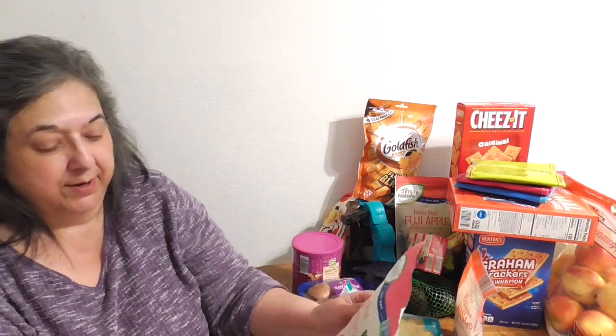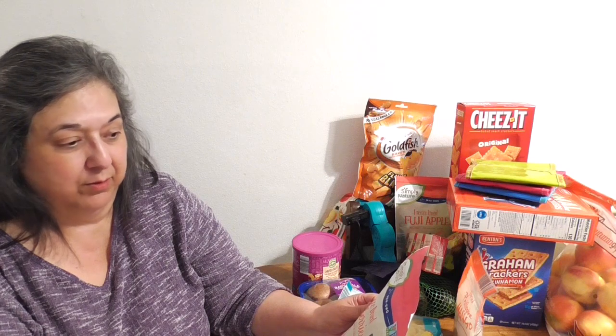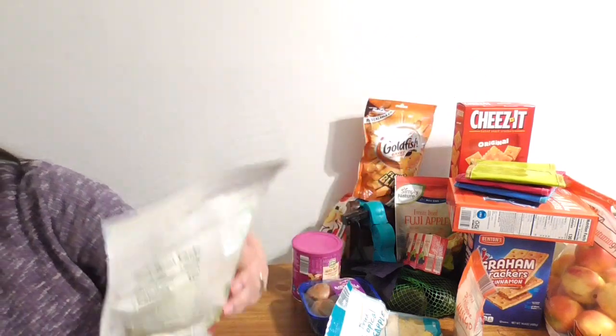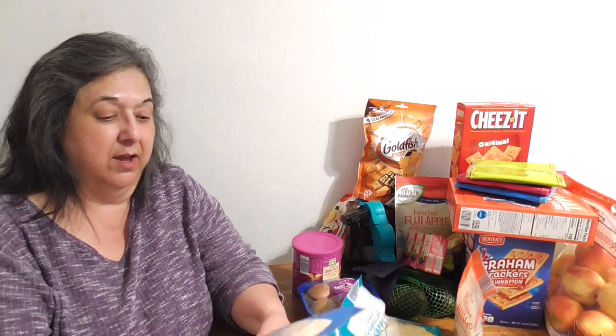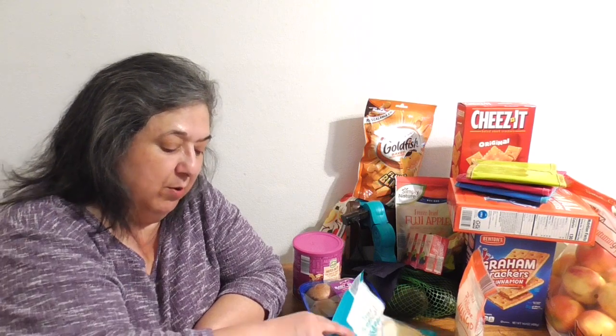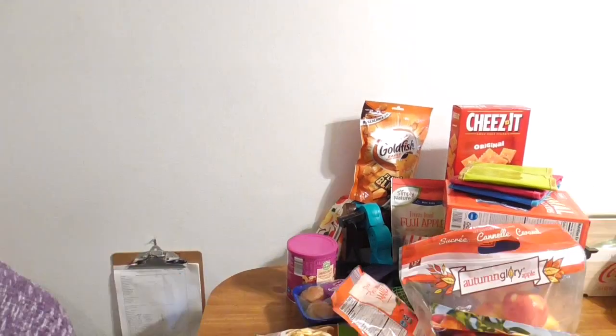Okay, then we've got the strawberries. That must be one of these other ones, so I don't know what it is, but that one's $2.69, and that one is for 1 ounce of freeze-dried strawberries. But these make really great snack bars when you're just sitting there watching TV. Some dried cranberries. That one doesn't have a price on it, so I don't know which one's which. Some dried pineapple. And I'll be right back in just a second.